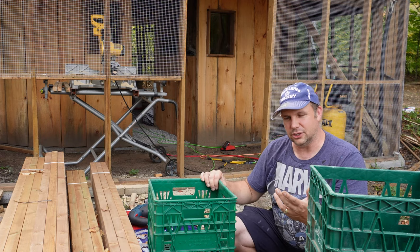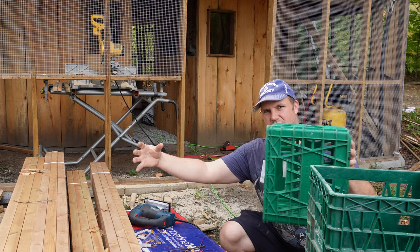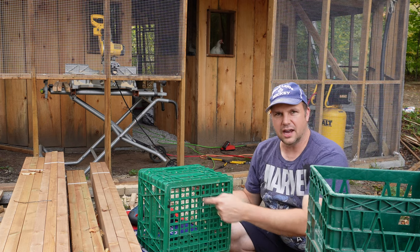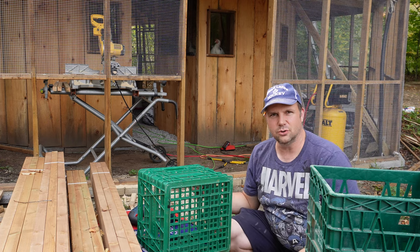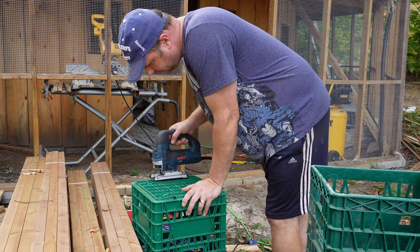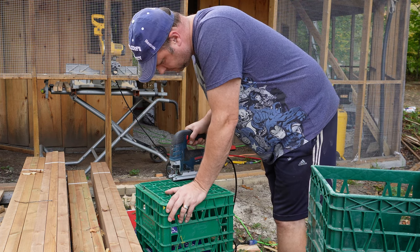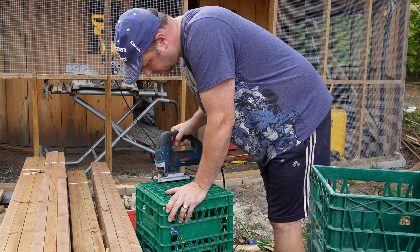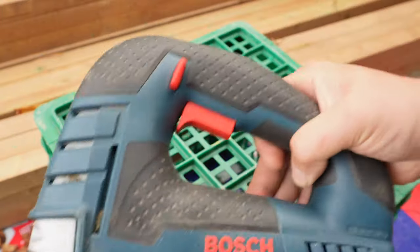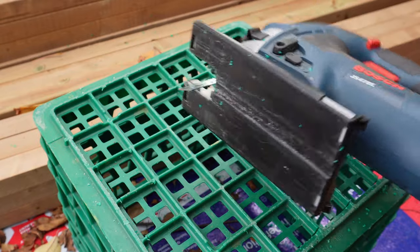But the method that I'll be using is like this. So I'll have access to the open side and then I'm gonna cut out an area for the chicken to hop in and do her nesting in there. What I use to cut out this plastic here is just my jigsaw. It's the most versatile tool. You can turn it and twist it and shape it, and it's useful.